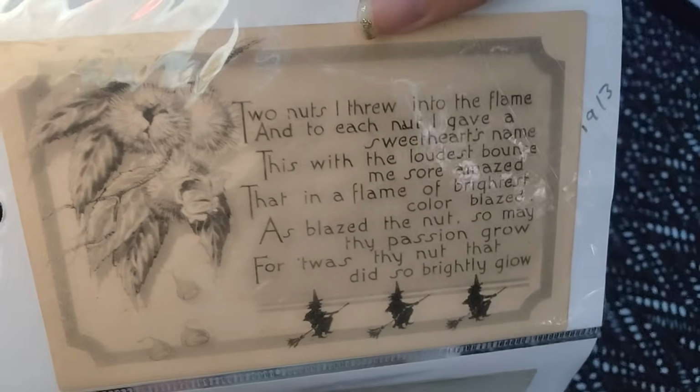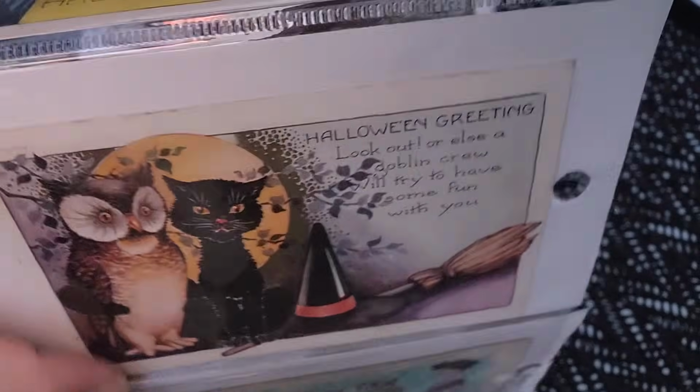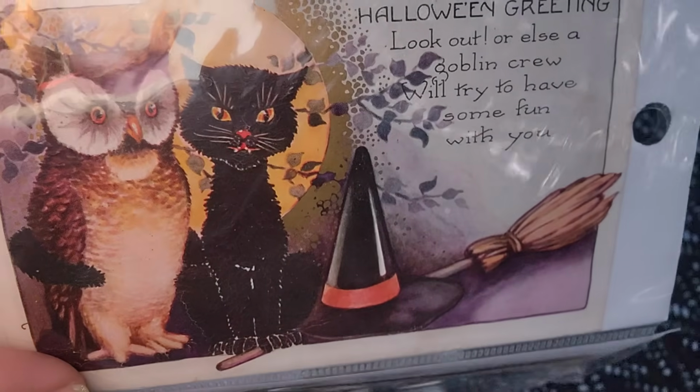So plain, so simple. Gray on gray. Loved its directional nature. Look at that lover one. Absolutely incredible. Best friends. Black cat and a wise owl.